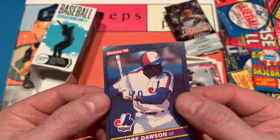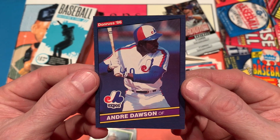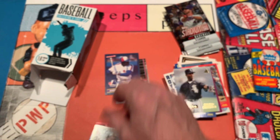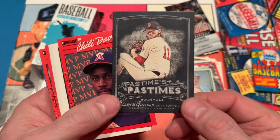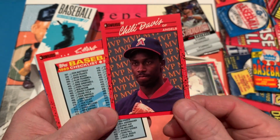And that is the hit of the box so far. And this one's pretty well centered up, too, which is difficult if you know this set. Love to get the Hawk in an Expos uniform. That's fantastic. Preston Hanna on the 81 Topps. We've got a Pastimes. I don't know what that means.